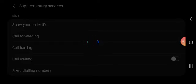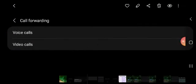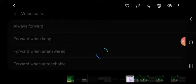Right now you can see on screen the loading icon is showing, so this will take almost 10 minutes because of network connectivity. After that you will find the call forwarding options. If I click on the voice call, it again starts loading. It totally depends upon the network connectivity.